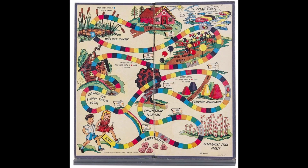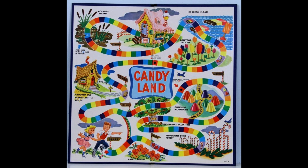Candyland, if you don't know, was invented in 1948 by Eleanor Abbott. She was a school teacher, and she made this game to amuse the children on her polio ward. So in 1949, it was actually bought by Milton Bradley, and then later on in 1984, Hasbro bought Milton Bradley. But now we see the 1955 version of the game. So we went from 1949 to jump to 1955.